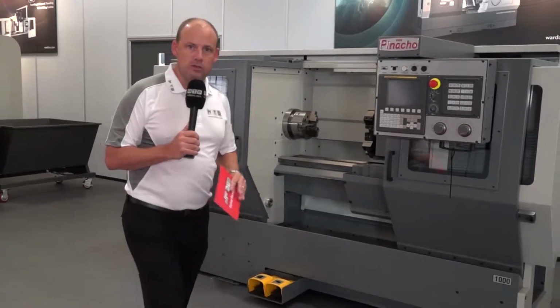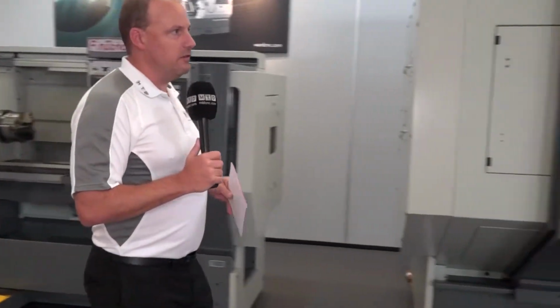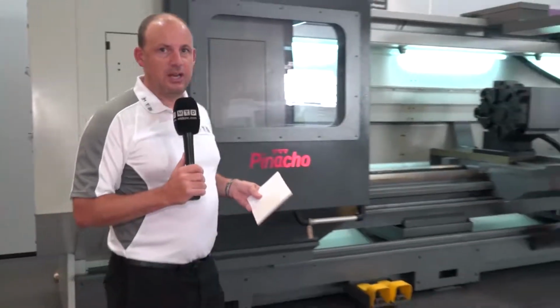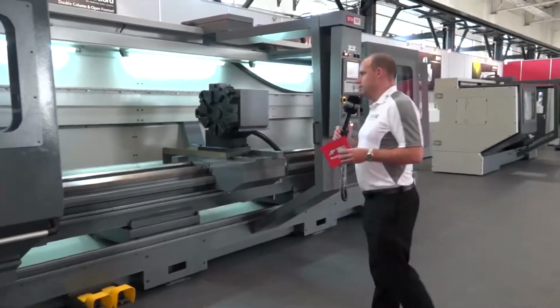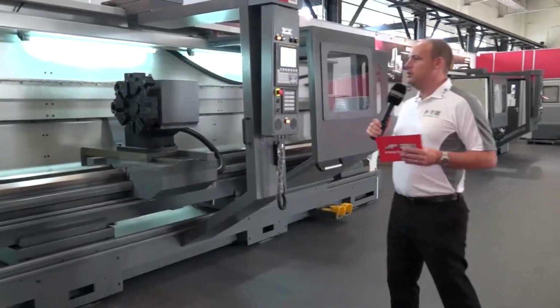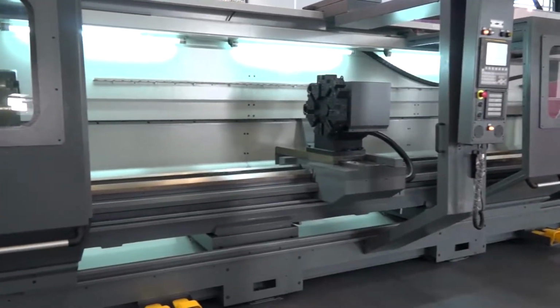As I say, this is the smallest one. If we then go up, gives you a good idea of how big the range can actually go that they can supply. This is the STH 500. This is the biggest machine. This has got a huge turn-in length. Again, we've got a turret on this machine.